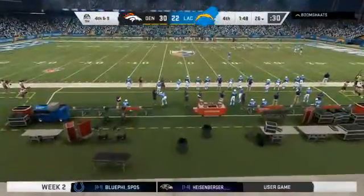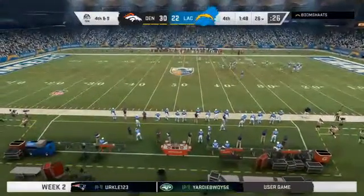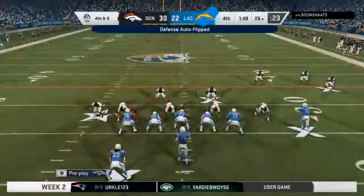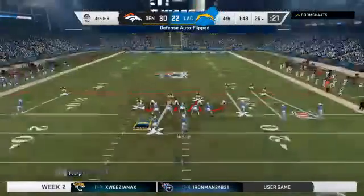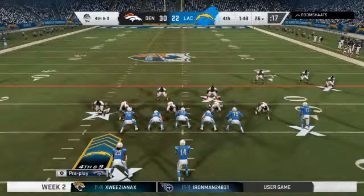Now they're just one more incompletion away from salting away this victory, and I know this feeling. They're almost giddy, but they have to stay focused and locked in. They can make one big mistake and throw it all away. One score down. Here we go. They're going to go for it here on 4th down.